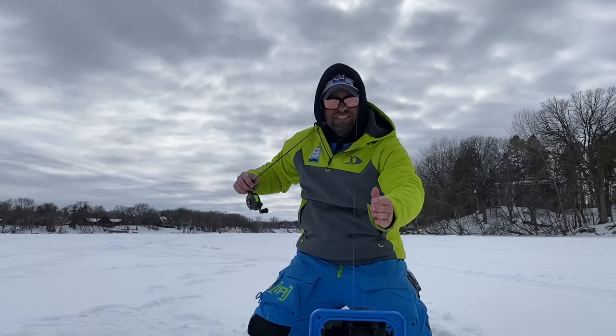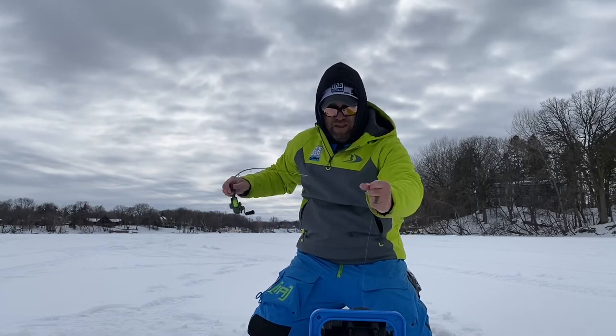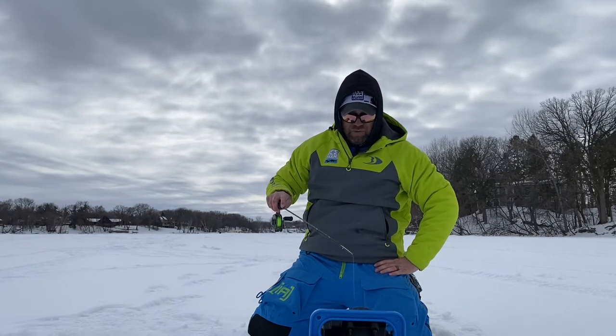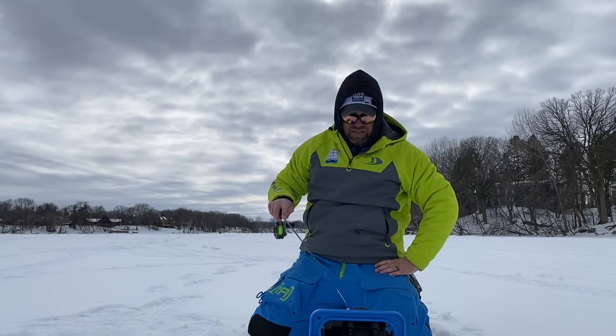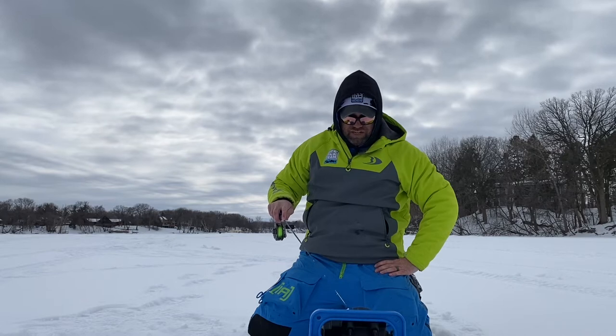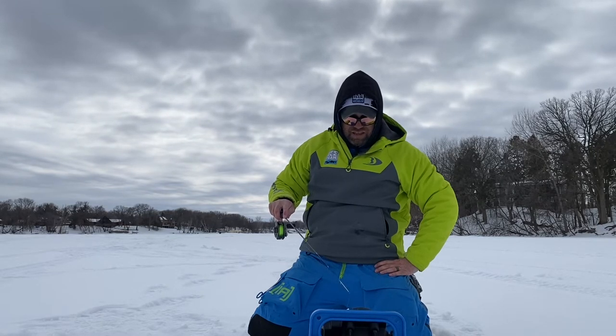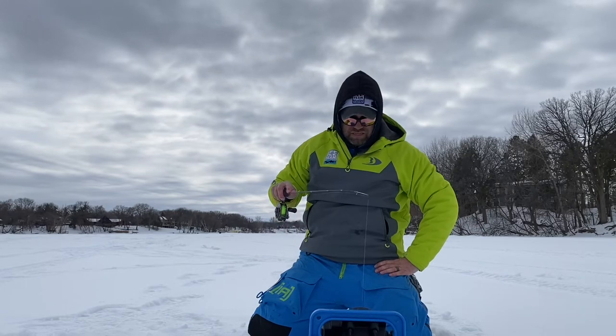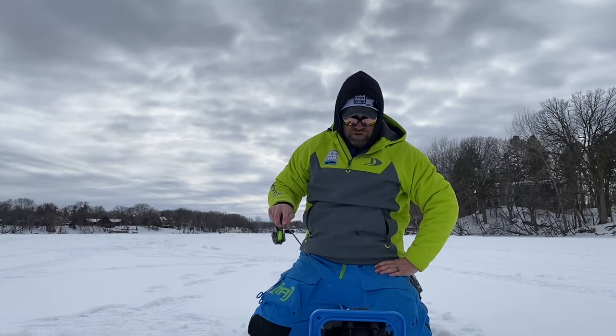Again, I'm throwing that 16th ounce pinhead. No bait, gold. Dropping her back down 10 feet of water, about halfway down. These fish are coming through suspended. Let's see if we can get another one here on camera to eat. Another one of them big old pie plates. School might have moved on.